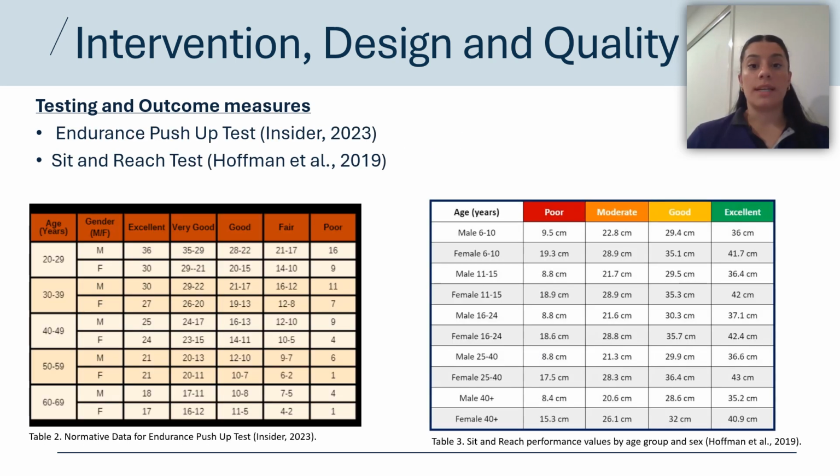The endurance push-up test saw my client increase by 1. Both his pre and post results were in the range of very good according to figure 2. This test was important for my client as a push-up is a multi-joint exercise that works large muscle areas of the upper body. It is an added benefit of training for core stability, which is essential in developing strength and power for volleyball. The sit and reach test is important as it measures flexibility at the hamstring and lower back.